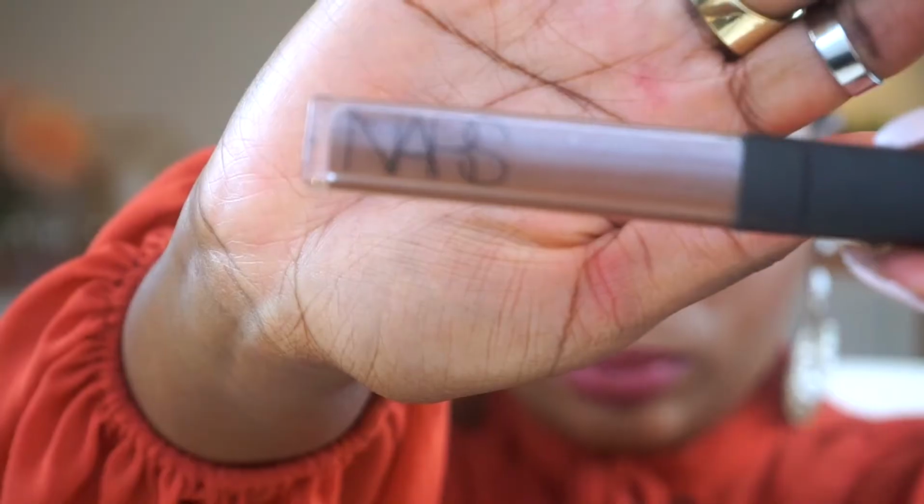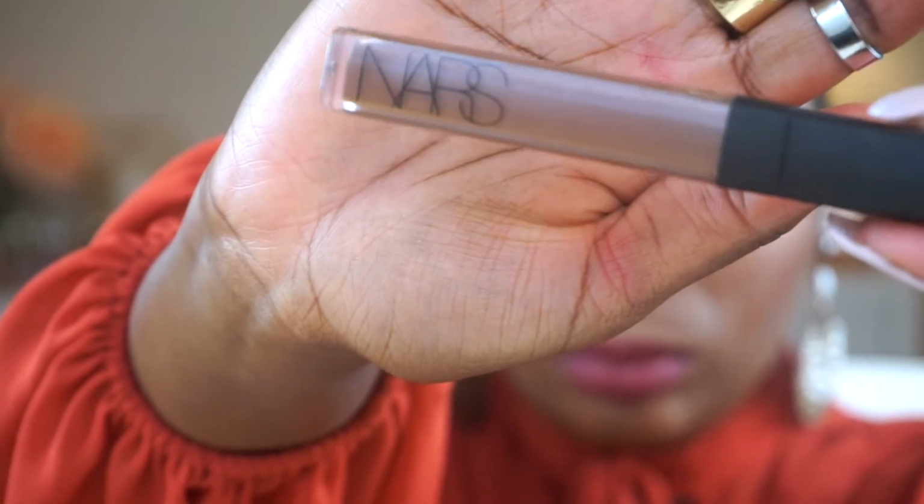I'm so happy that NARS did come out with a deeper color, one of their cult favorites. But I absolutely love this color. I think it's so pretty, and like I said, I've been using this to contour with, and it's been great. I've also used this color to spot conceal, so on days when I don't want to wear makeup but I kind of want to cover up my dark spots, I'll use this to go around and spot conceal some of those dark spots, just to even out my skin tone.